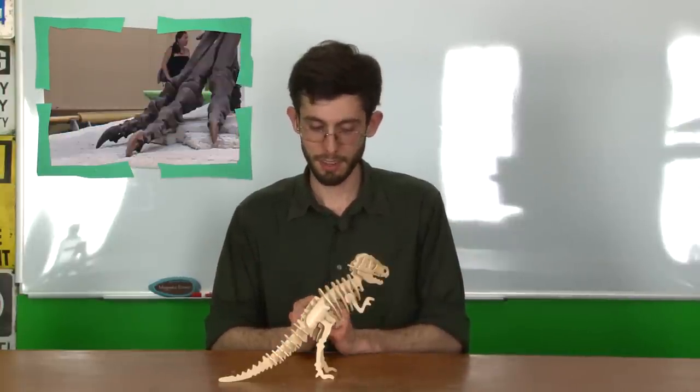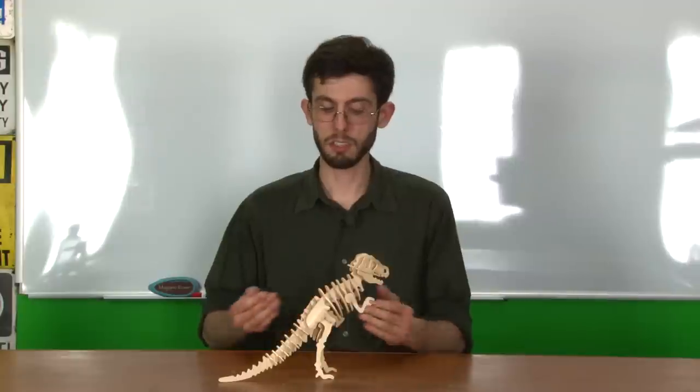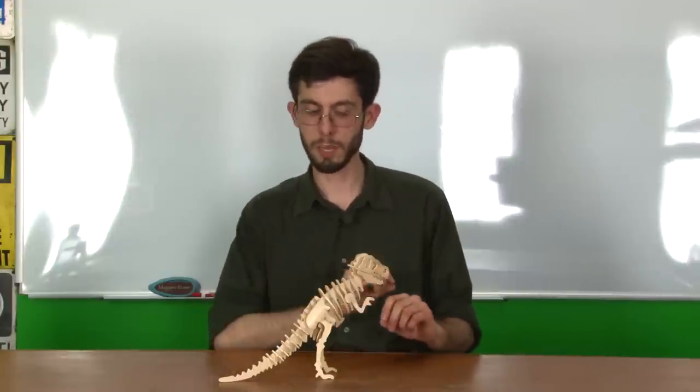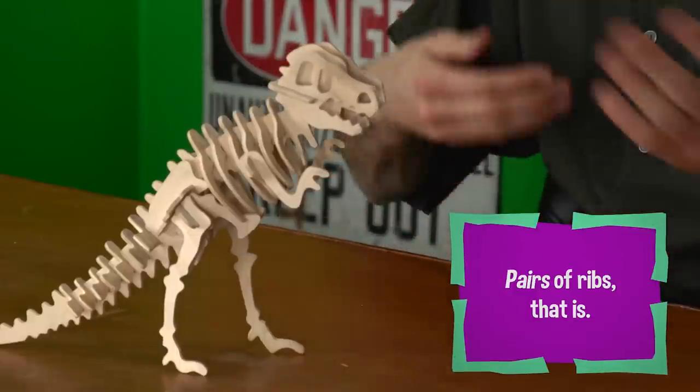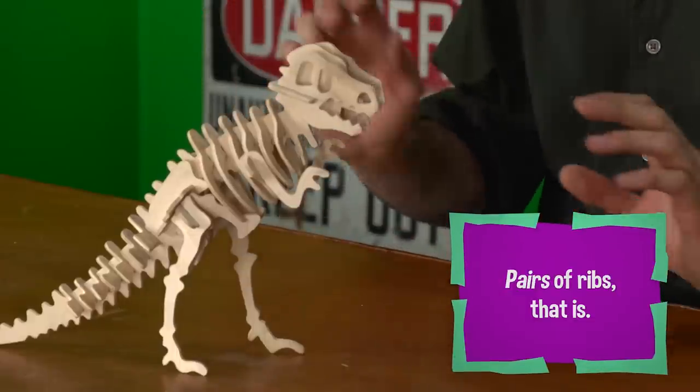Furthermore, it had three large toes per foot, which again, conservation of detail, but if you were trying to make a toy that could stand up on two feet, having three toes per foot might make it more stable and would just happen to make it more accurate in the process. We have six ribs here, which are a placeholder for the 11 to 13 that you see on actual Tyrannosaurs.